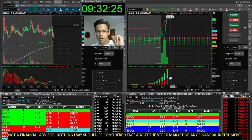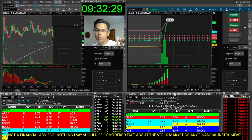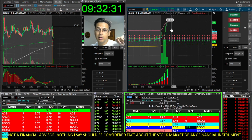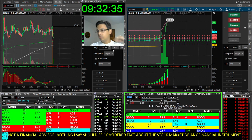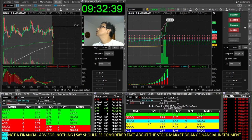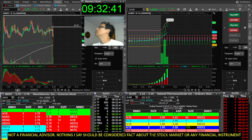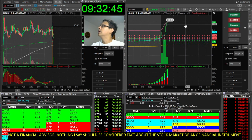This is front side. MACD front side, turquoise front side. That's a strong front side. I'm going to look for a beautiful dip and rip here. Well, I won't be able to take full size on it, but we'll see what we can do. It's right at the 100-day moving average right now, right around 290.